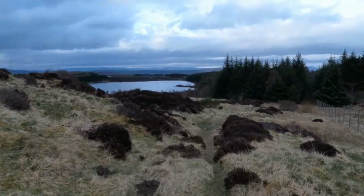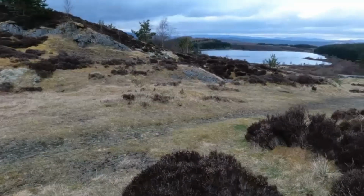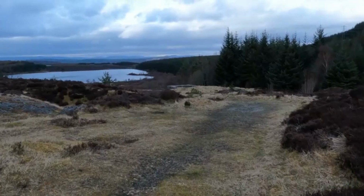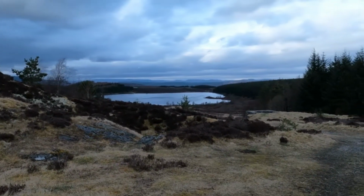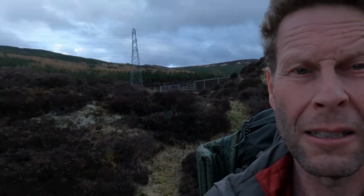Nice little loch over there. That looks nice. Well, this is literally 2 minutes away from a tarmac road, which I don't like, but look at that view. Like, that is nice. Needs must.